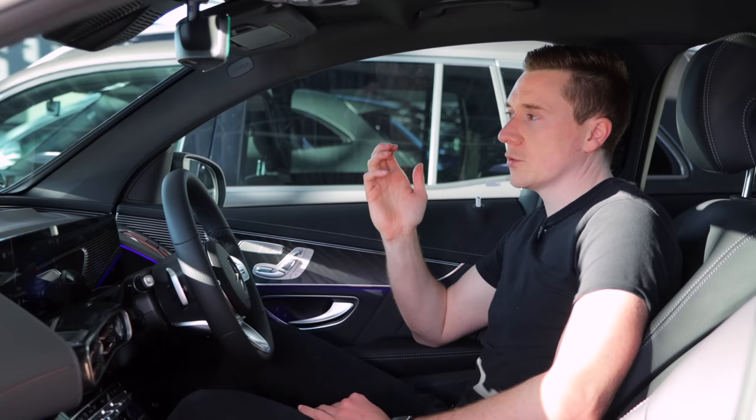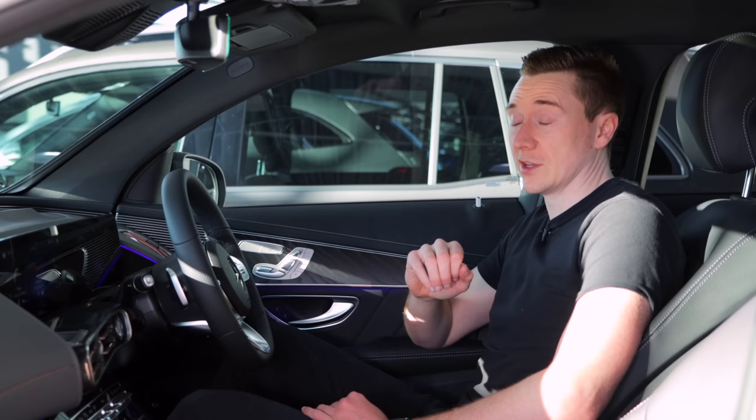Now, next up on the list then, guys, is the auto passenger mirror dip. Now, this is so useful if you're parking against the curb, for example, and you don't want to hit your really, really nice Mercedes-Benz alloys.